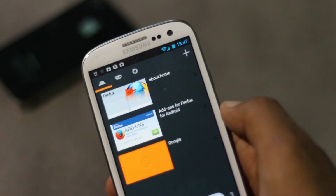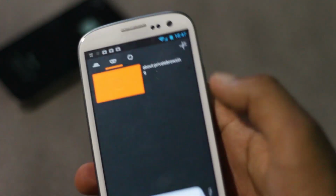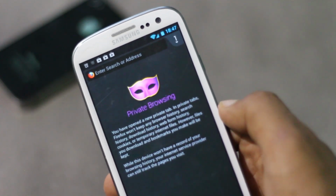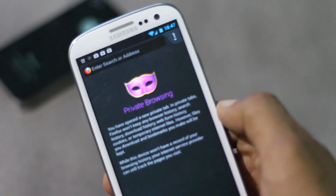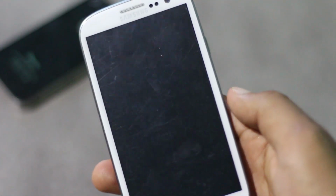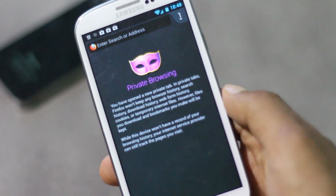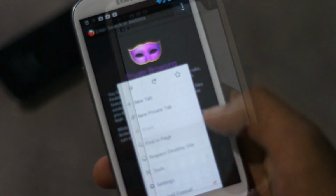So it's very easy to use, and you can also switch to private browsing mode from here, so the history won't be saved while you are using this mode. And this browser also supports all the latest web formats. And this browser also supports mobile video, so you can just play videos from YouTube or any other sites. And you can also switch to desktop mode from here.